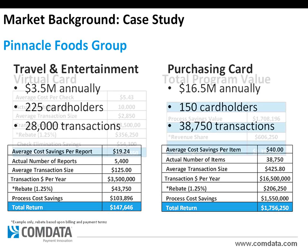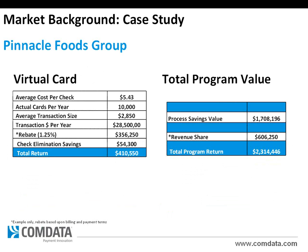Okay, and then the last of the programs that they use is Virtual Card. Virtual Card we're going to speak to a little bit in this session later on with Bob. Virtual Card you may also hear as e-payables programs. They're really the same thing. And in this instance, their savings is represented by not generating a check.